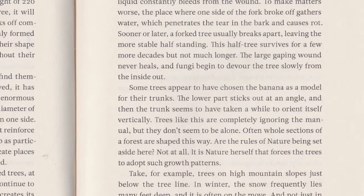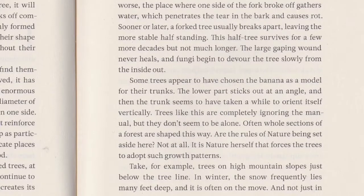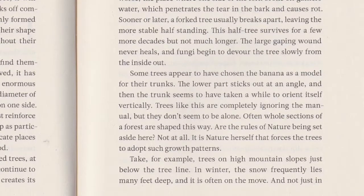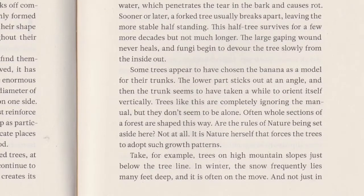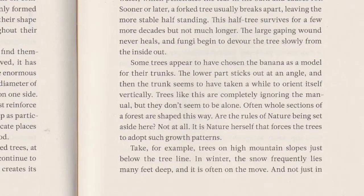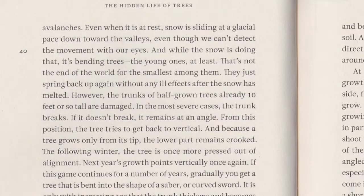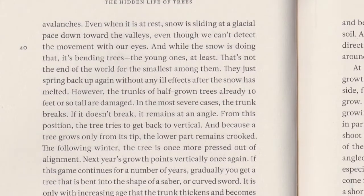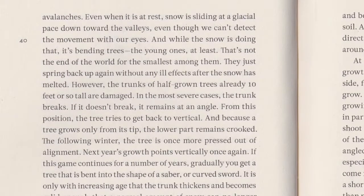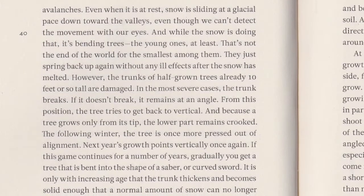Not at all. It is nature herself that forces the trees to adopt such growth patterns. Take, for example, trees on high mountain slopes, just below the tree line. In winter, the snow frequently lies many feet deep, and it is often on the move, and not just in avalanches. Even when it is at rest, snow is sliding at a glacial pace down the valleys, even though we can't detect the movement with our eyes. And while the snow is doing that, it's bending trees, the young ones at least.